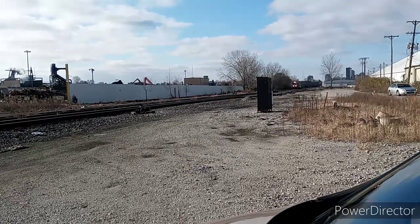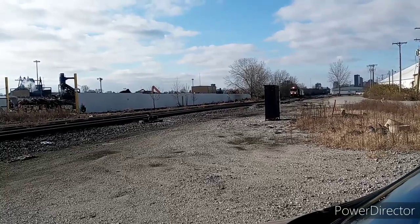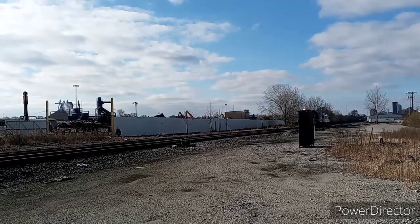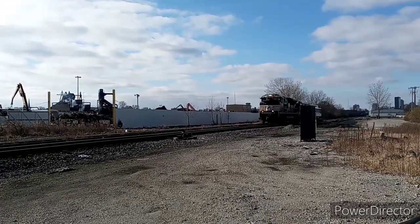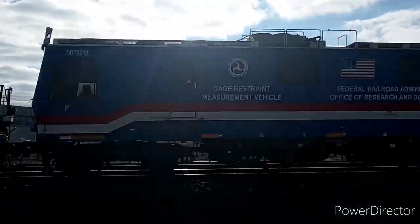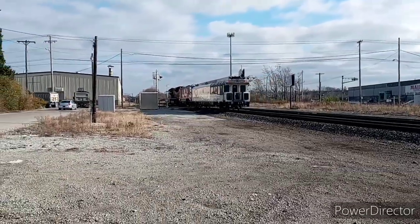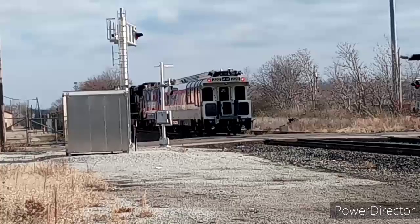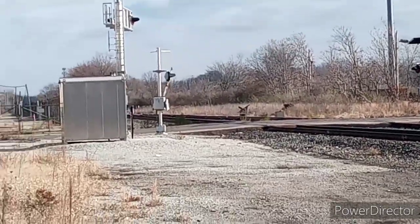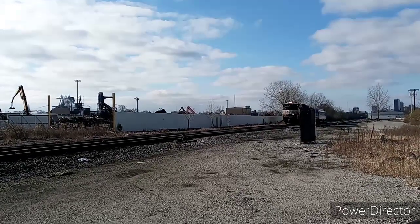I could see in the distance this train was fairly short, and I had my suspicions on what train it was, and I ended up being right. Check that out, up close and personal with the Federal Railroad Administration inspection train, pulled by an SD70ACe. That was so awesome, we're gonna see it again.